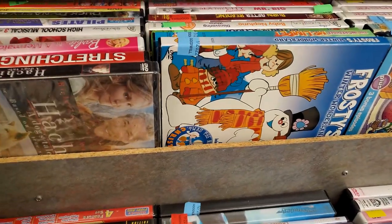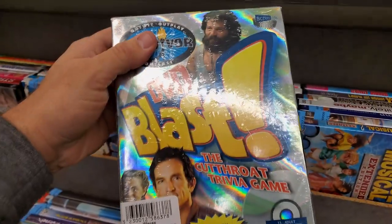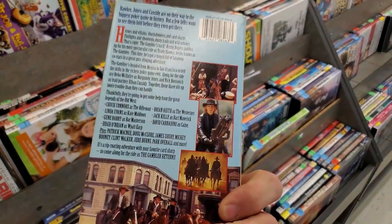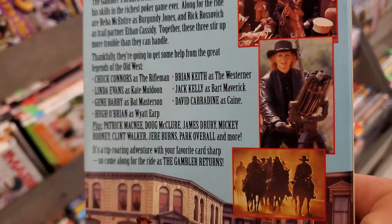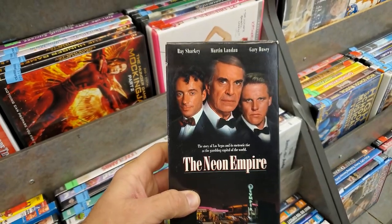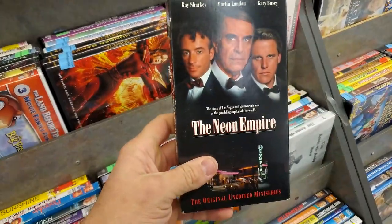All right. I don't see really anything over here. Oh, how about this? Brand new. Ooh. See, stuff like this. What is this? Look at Reba. She's got some firepower there, don't she? Oh man, I might have to get this. What? Goodfellas ripoff. Is this supposed to be a spoof? Oh, I don't think so. An edited miniseries, The Neon Empire.